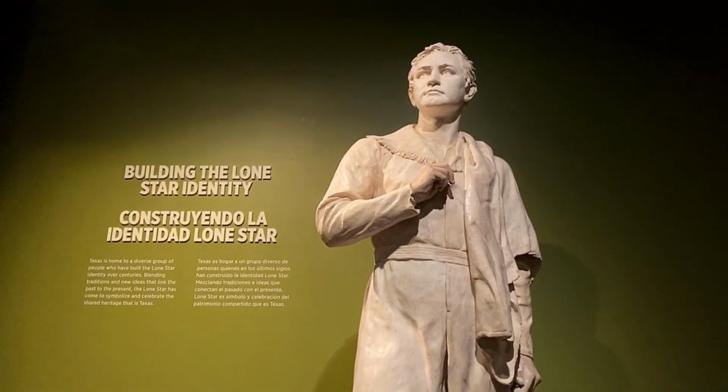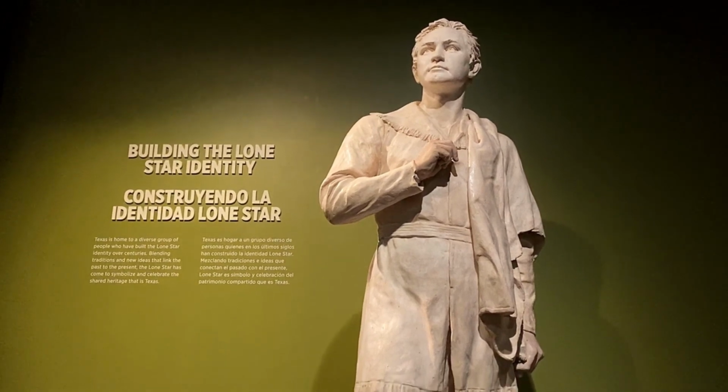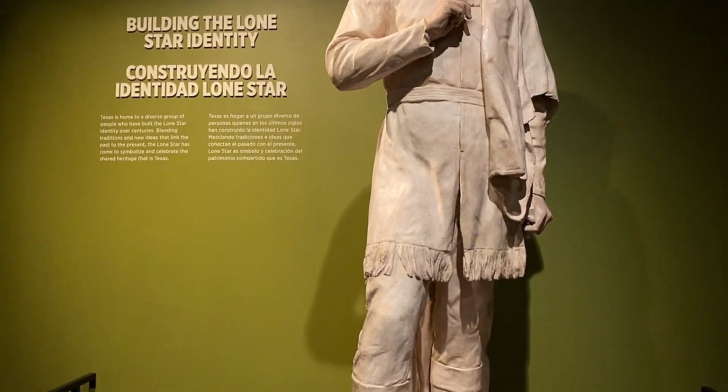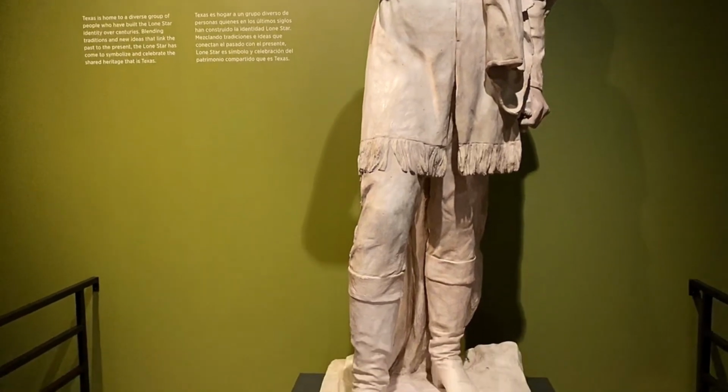This is a sculpture of Sam Houston, who was essentially Texas's George Washington in the sense that he was the lead general in the Texas Revolution, and he became the first president of the fledgling Republic of Texas after independence from Mexico.